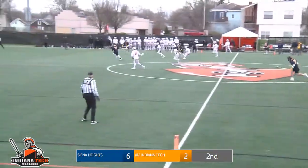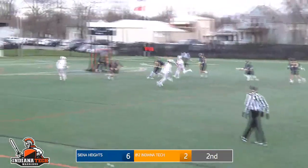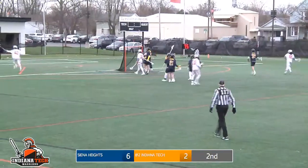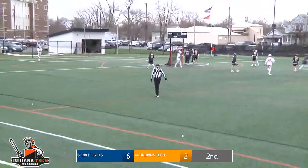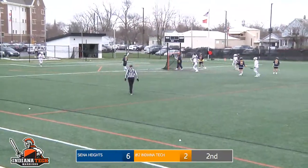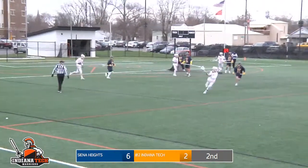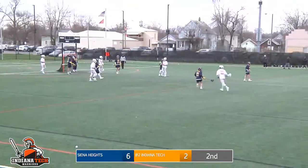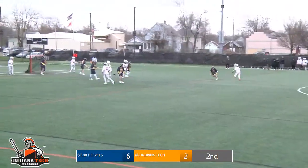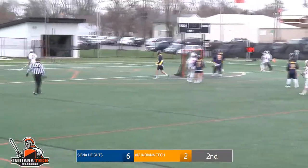Probably right around the 8 minute mark now. Turnover here. Indiana Tech the other way. Ryan shoots low. That one goes wide. Bramley gets this one going. Ryan over to Check. Louis Check looking for it. Firing. That one zipped wide.